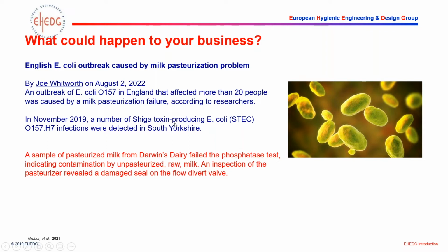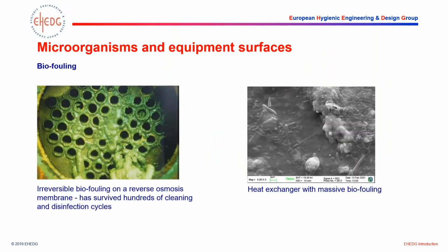So this was just a highlight of what could happen to your brand, to your business. It could cause people to be sick. You've seen that in other places, people were arrested, charged, and companies had to pay money because of this outbreak. Now, next I'm going to talk about microorganisms and equipment surfaces.